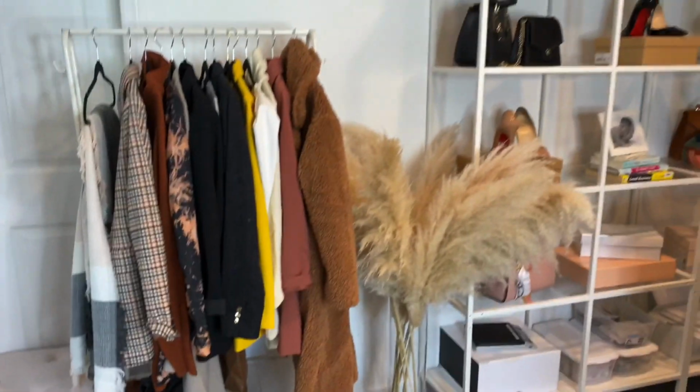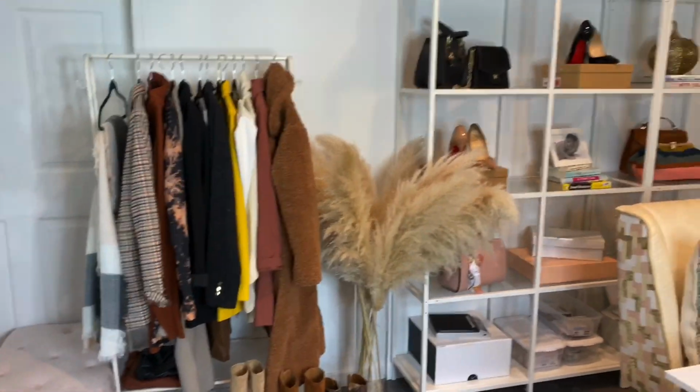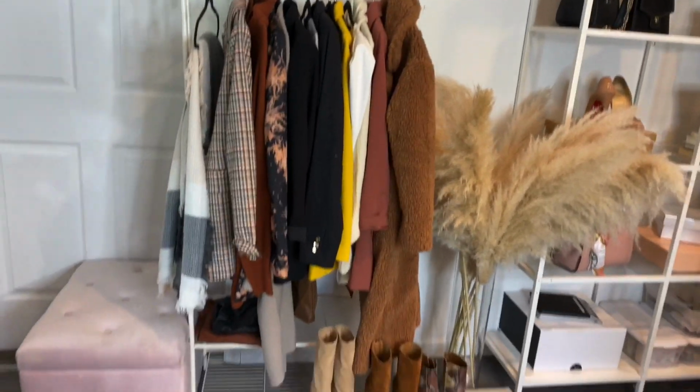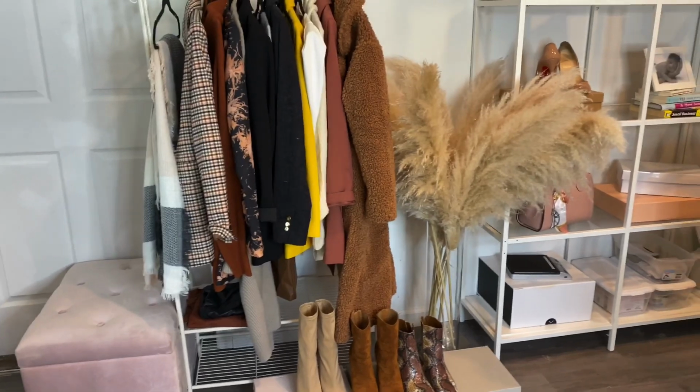But they also have a really cute gold and white rack that's much bigger that I think I'm going to get. But I'm still going to keep this one because I like the size. It is not too bad. And then let me show you guys my outfit.